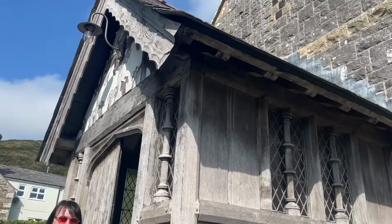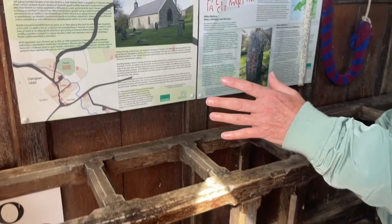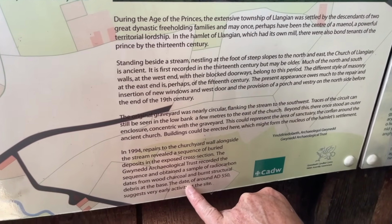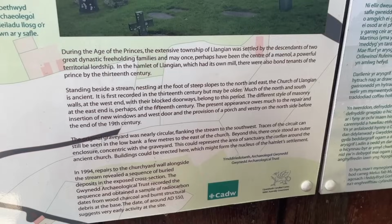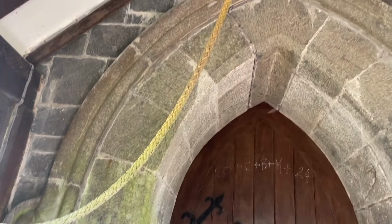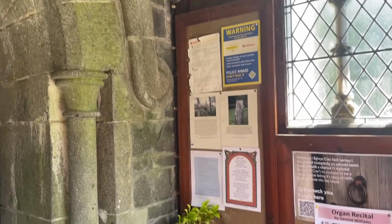It's got a wooden entrance, like a wooden porchway. It's incredible, isn't it? Okay, so here's a little bit of history about it. Llangian, there you go. That's how you spell it. And as you can see, it dates around 550 AD. And obviously, we better not pull that. That's the bell. Again, they want to keep the swallows out of the church.